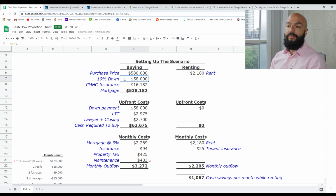$580,000. If you put 10% down, you have to pay mortgage insurance of $16,000. So my mortgage is $538,000, $182,000. What are my upfront costs? $58,000 down payment. My land transfer tax, $29.75. Lawyer fees, closing costs. This gives me the total cash required to buy, $63,675.